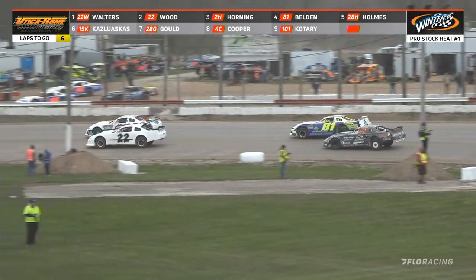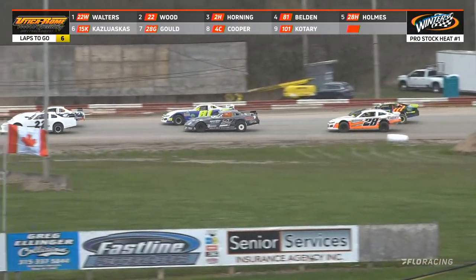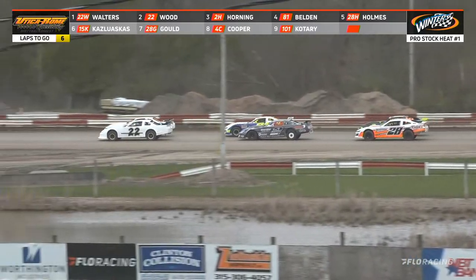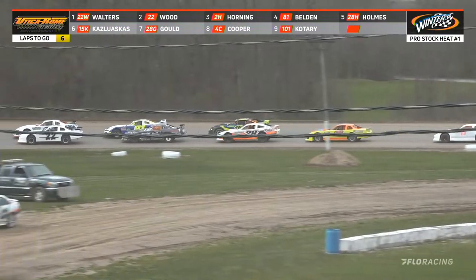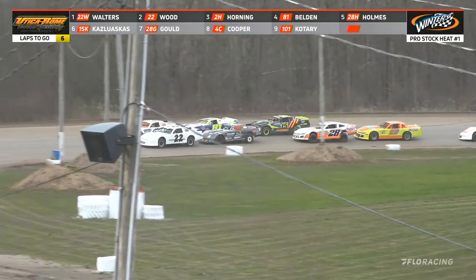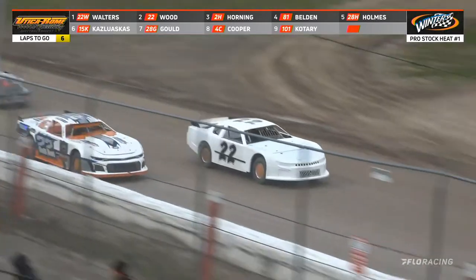As I mentioned, drivers drew for their starting positions when they signed in. If you draw the number one spot, you have to start on the inside, but once we get a lap complete, the leader gets lane choice, inside or outside. So Walters, your leader, chooses the top. He fires first anywhere between the two blue barrels over here in turn number four. There's barrel one, there's barrel two. Walters fires first between them. The sun's coming out and the green flag is out.